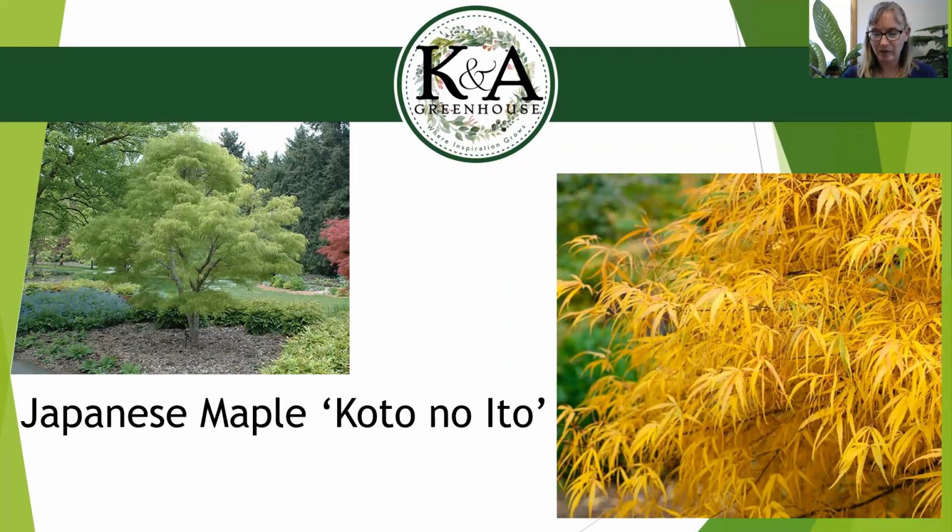And with most Japanese maples, it is hardy to zone 5. So if you do put it in a container, make sure you bring it into your garage over the winter. Otherwise, some people I know have put burlap around their Japanese maples to help them through our winters, just in case we get that polar vortex that seems to want to keep coming back every year now.